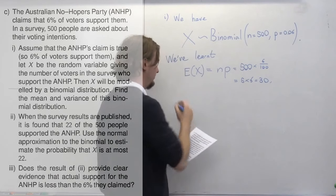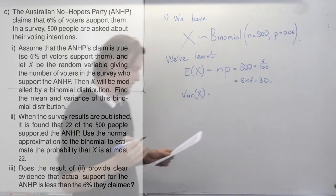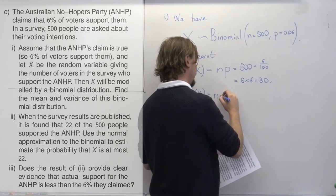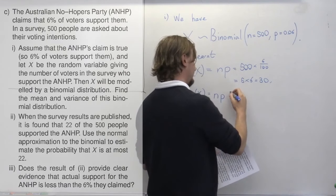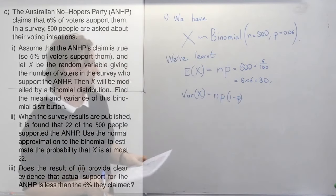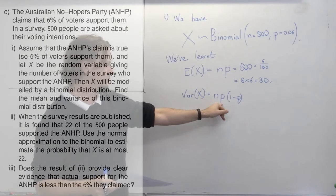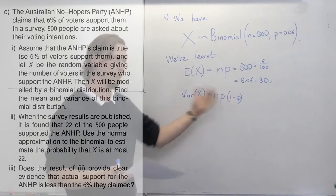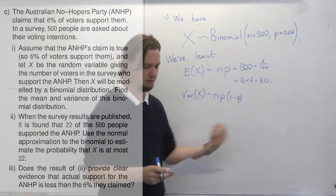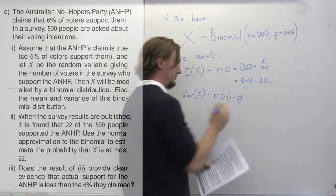And the other thing we've learned is actually the variance. So the variance of X. Well, it's another formula you know, and it's really lovely because it's actually n times the probability of success times the probability of failure, that complement probability. So this is a formula you will just have to know. It kind of makes sense to you that if one of these numbers is close to zero, for example, if you always succeed, there's very little variance in success. You always get the same sort of result, and there's very little variance in always failing.